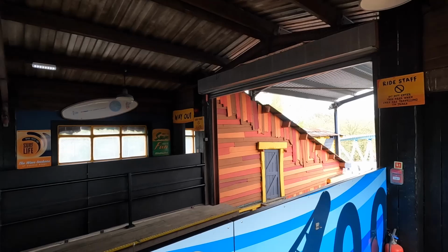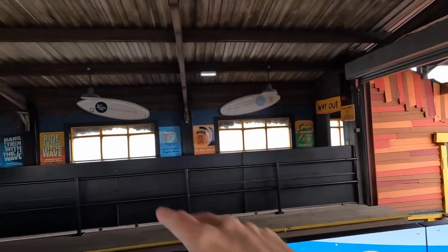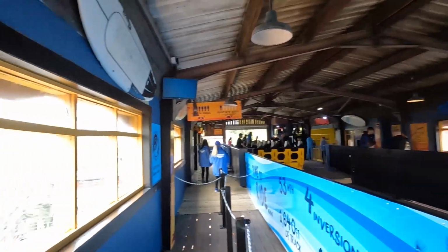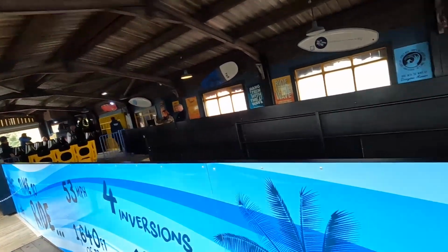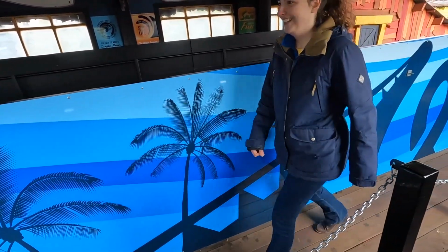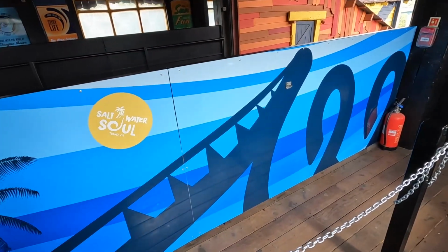And here we are in the station then with a few changes here. We've got the surfboards on the back, some more of that theming on the walls here. And of course behind me as well is the same. Got the surfboards up here, all looks really nice. And this all looks really good here as well. Saltwater Soul Travel Co there as well. Yeah, this all looks really nice.